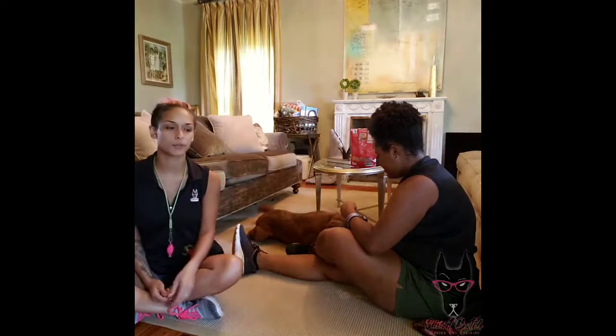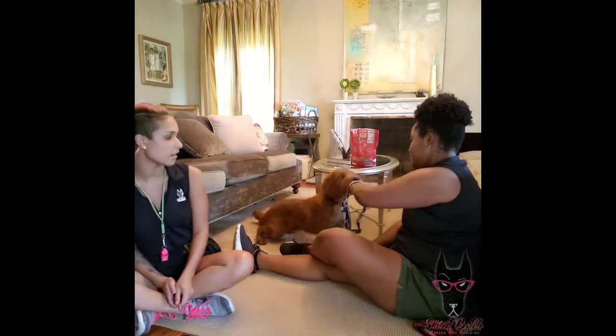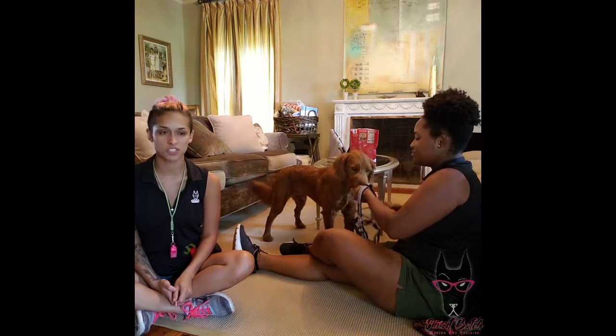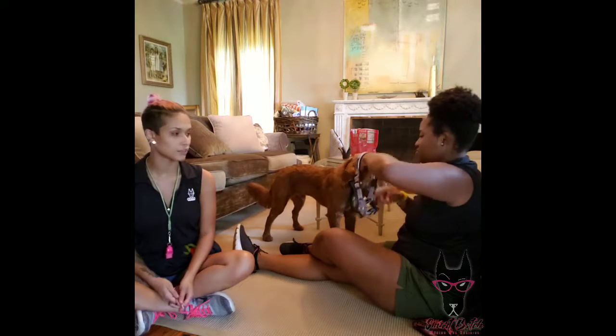Okay, so last time we were here, we talked to you guys about breaking down the harness. We really want you guys to be able to use it. It's such a nice harness. We do think that it'll really help with his walks because he's getting a little heavy on the pulling. Easy walks is just like a really nice way to get a firm handle on that.